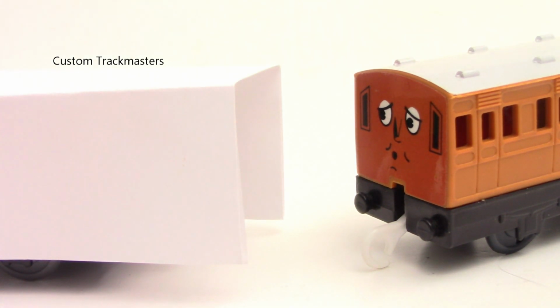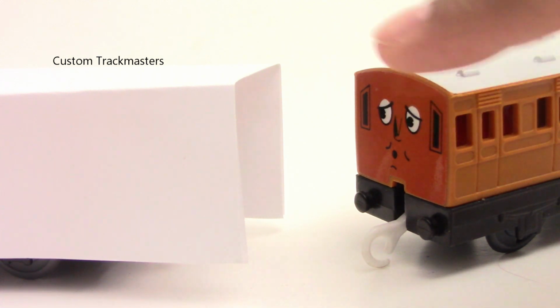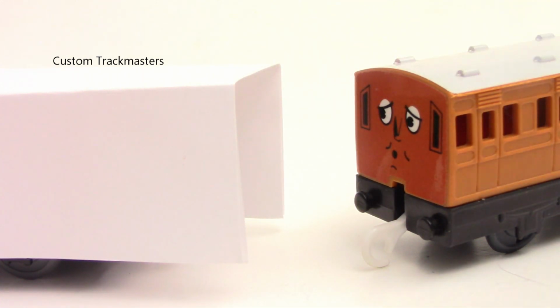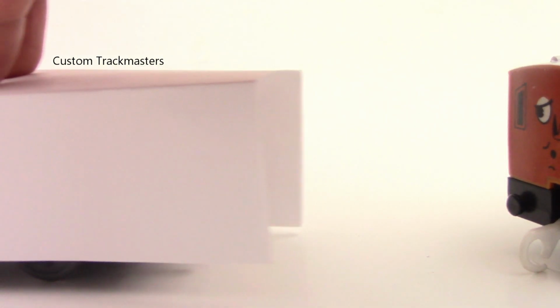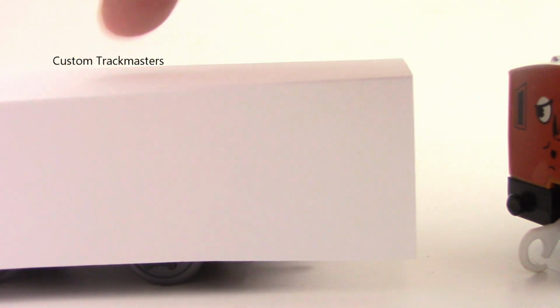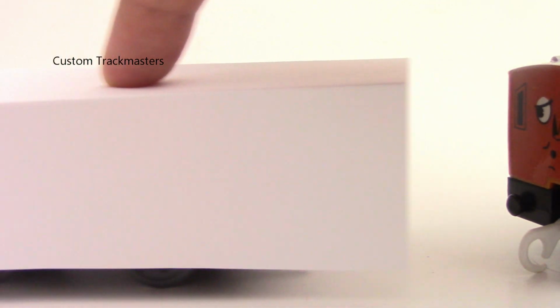What is Annie looking at? Alright guys, just a quick video. Annie is looking inside of that paper shed. Annie is looking at the new custom right here, and this is the hint for you to guess. It's a passenger coach carriage, not motorized.